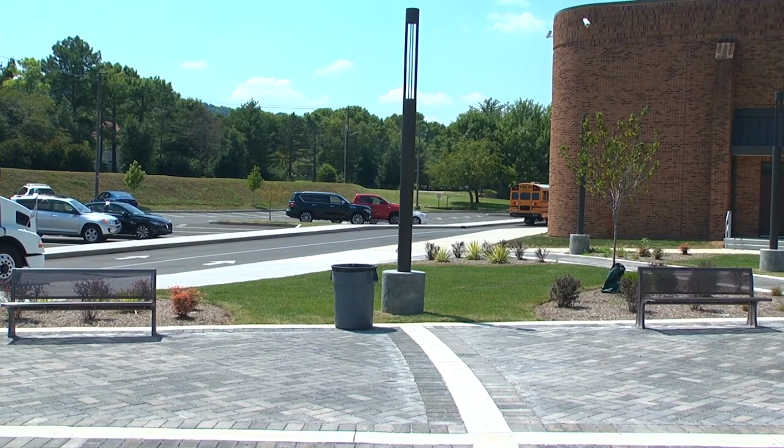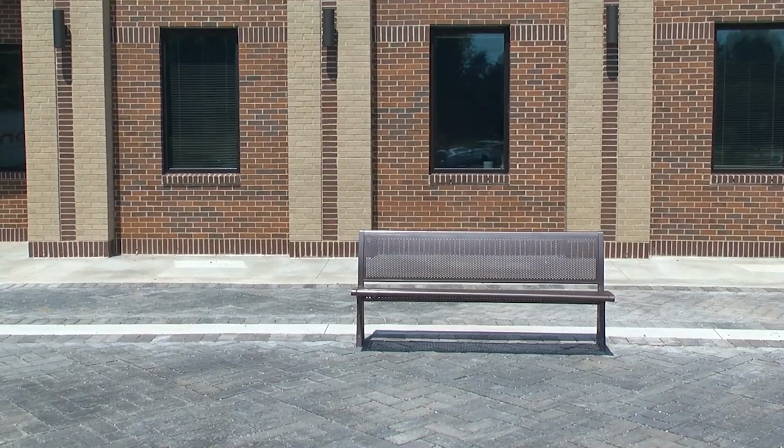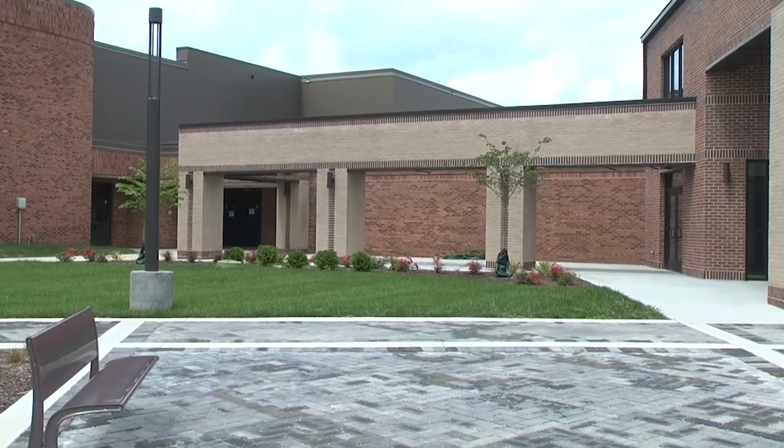I would say I love the new entrance. I think it looks great. I love the outdoor seating for the students. Right now we've got some benches out here for the kids to be able to sit in, and we're going to be adding picnic tables for them to be able to eat outside during the day. I think it's wonderful when kids get outside and get some vitamin D and pick up some sunshine. I think it helps them throughout the day. I think that helps their attention span as we go throughout a long school day. So I think that's great.